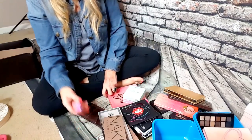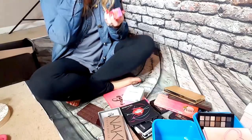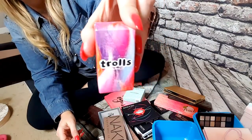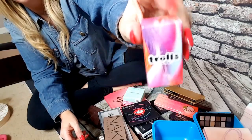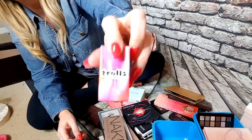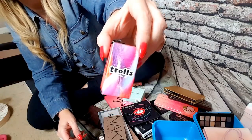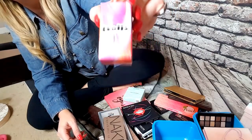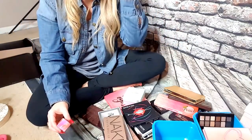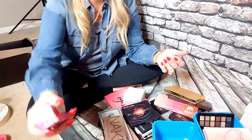I kind of forgot to put this in my singles. This is by MAC, and it was part of the Trolls collection. I thought I had like 2 or 3 of these. They might just be mixed up in my other collections. I'm trying to go through all my collections and organize everything so I can find the makeup I want to use. But this is the one that I found.